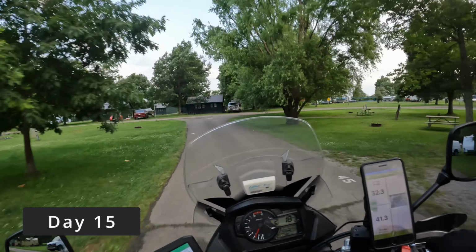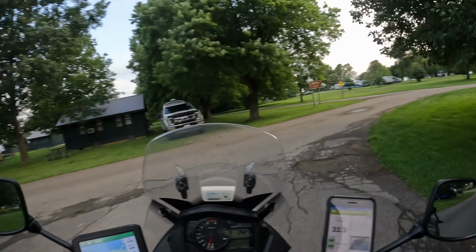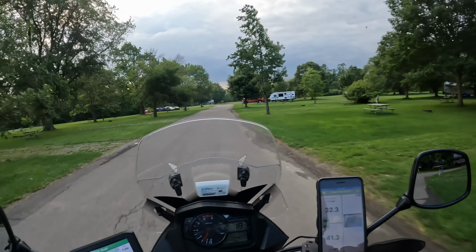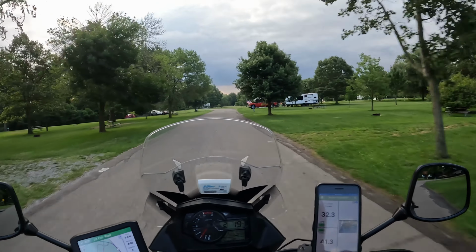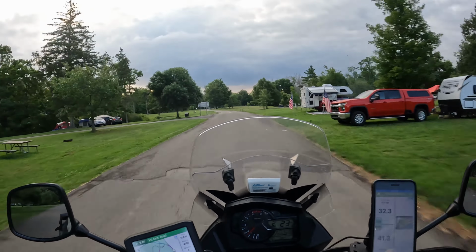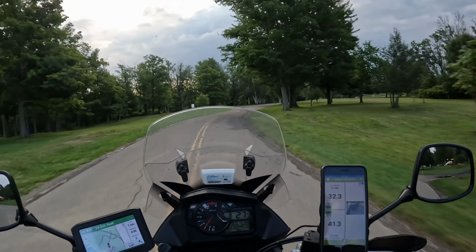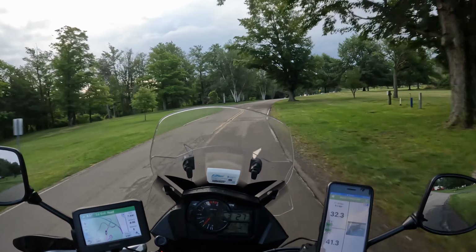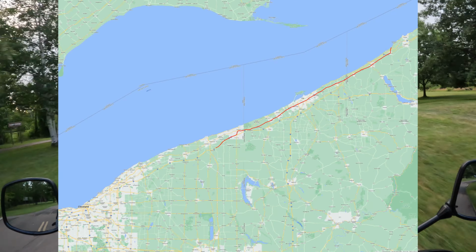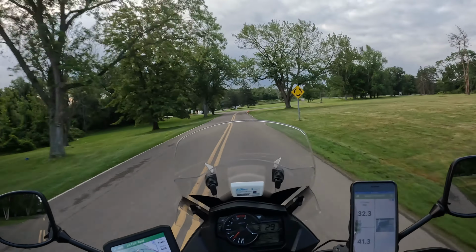It is day number 15. I am leaving Lake Erie State Park moderately full, maybe 50-60% full. Rained overnight quite a bit, but fortunately it's not raining right now. There's supposed to be scattered thunderstorms, but I think as I work my way around to Cleveland, weather's supposed to improve. So if I can get to Cleveland without getting rained on, then I will be in good shape.